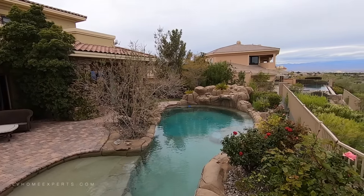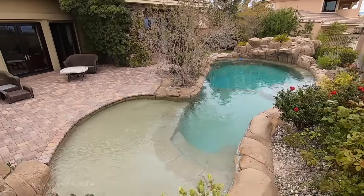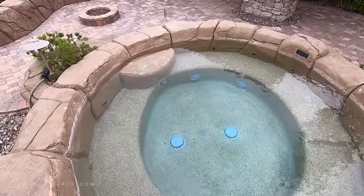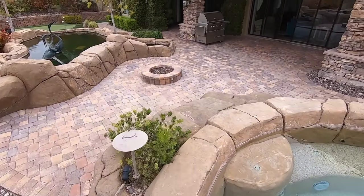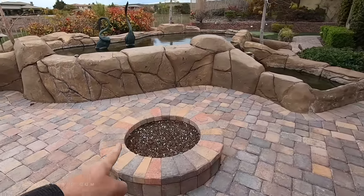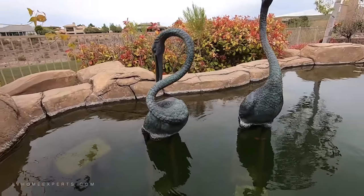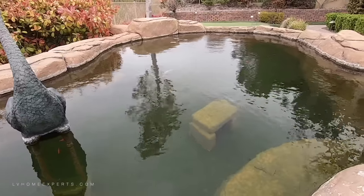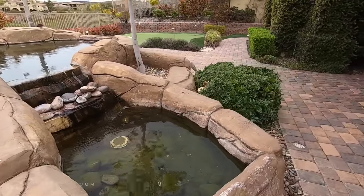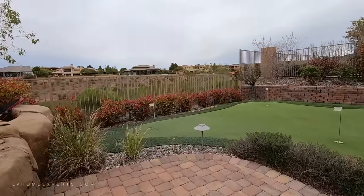So look at this. I mean, you have a nice waterfall here. The pool, beautiful pool deck. You got some nice rough edging on here. Here's your jacuzzi. Look how huge this jacuzzi is. All the stonework. Look at this. You got a nice little fire pit here. Here's your little koi pond again. You guys see the fishies? Here, fishy, fishy, fishy. Take a look at that. That's just gorgeous. You got your little putting green here.